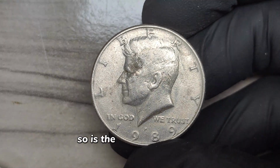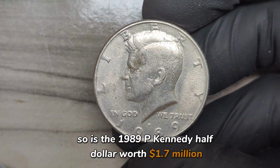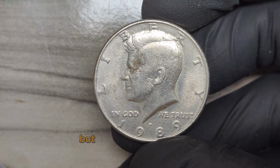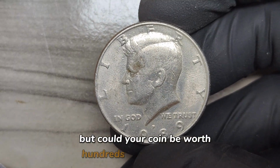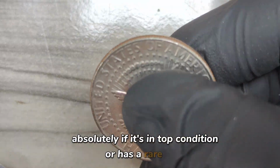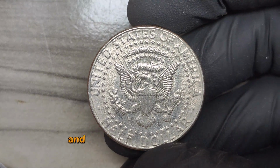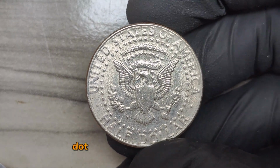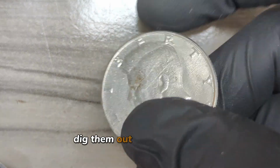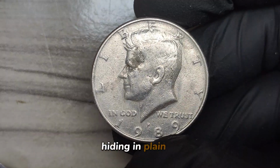So, is the 1989 P Kennedy half dollar worth $1.7 million? Probably not. But could your coin be worth hundreds or even thousands? Absolutely, if it's in top condition or has a rare error. The key is to check carefully, get it graded, and don't fall for the hype without real proof. If you've got Kennedy halves, dig them out and take a second look. You never know what treasures you might have hiding in plain sight.